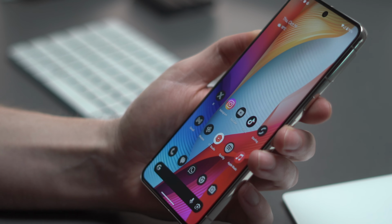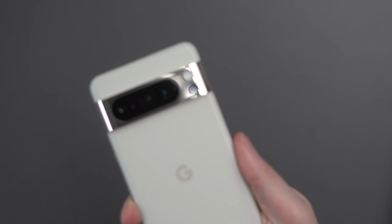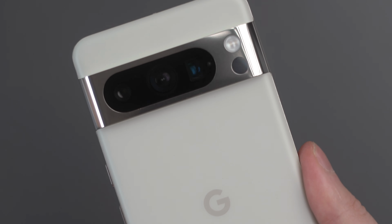However, there are some things on the Pixel 8 Pro that potentially don't work as much as Google would want you to think that they work. If you have a look at that camera visor on the back, you'll see that you've got your cameras, you've got your flash, and then just below it, it looks like something that could be a LiDAR sensor, but it's not. It's a thermometer. Google decided to give us a thermometer in the back of this phone.